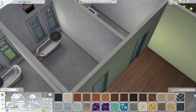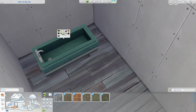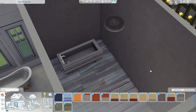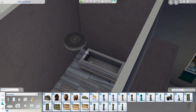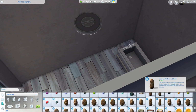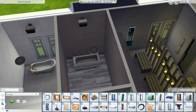So upstairs here we have the three themed tub rooms. This first one is themed after the Jungle Adventure game pack, so obviously I used pretty much exclusively items from Jungle Adventure. You see me struggling here, coming up with objects. I originally wanted to create a little bit of a screen because the doors that I use are clear.